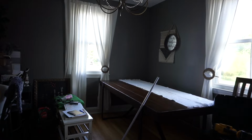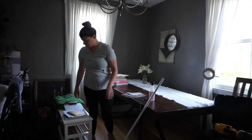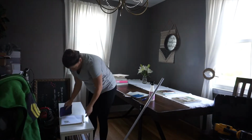If you'll notice, all of my little curtains are missing their little tie backs. Not all of them, some of them. It's because Brody likes to take the little sticks out and jab them into my plants. So I will find them as I go and I'll put those back up.